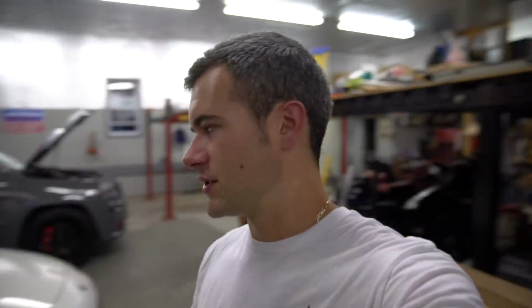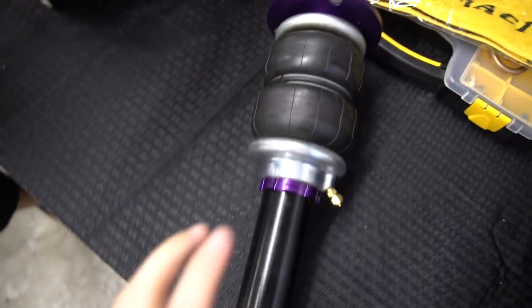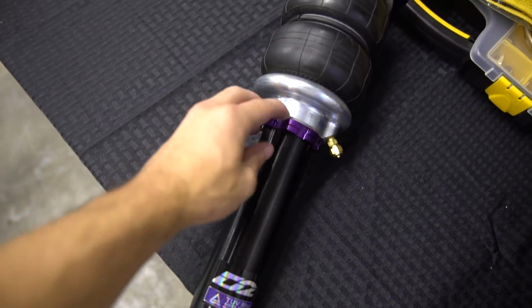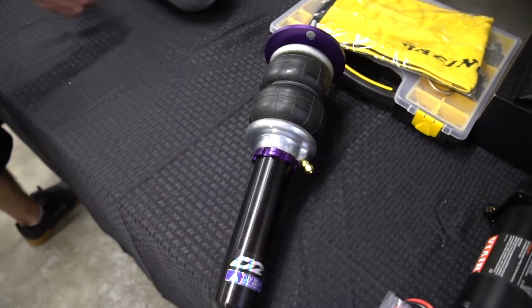So for SC300s and Soarers, they don't really make too many bag kits for it. They only make 3. I think one is Universal Air, one is D2, and one I can't remember, but I went with D2. And let me tell you, these things are awesome. They look so good. When this one came in, it was all the way down to here. I was able to actually adjust the collar all the way up to where it literally bottomed out. That just tells me this thing's gonna be so good, and I'm so excited.